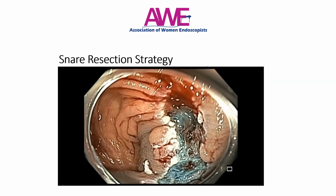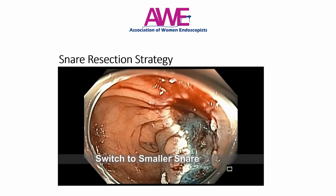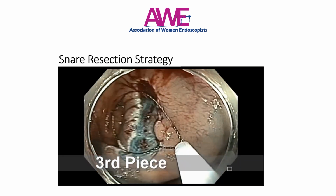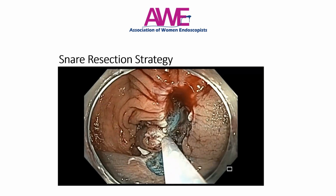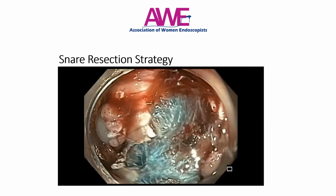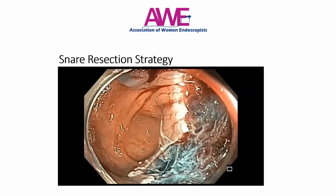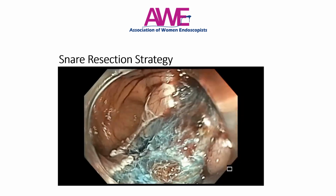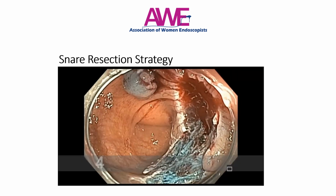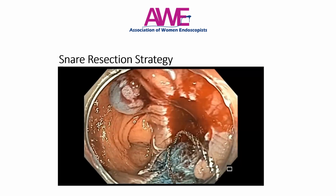And so now going back to our polyp here, our cecal polyp. So I've taken two big pieces with a big snare, right? I took the dominant nodule out en bloc. So now I got smaller pieces, so I'm going to switch to my trusty 10 millimeter snare here. There we go. Piece 3. And then we only got this other one here. And we got piece 4.